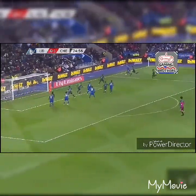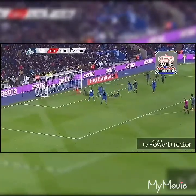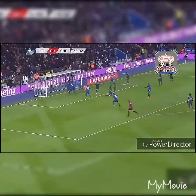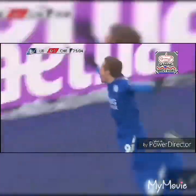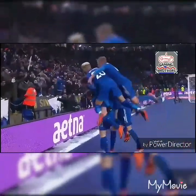Mahrez. Deflection on the cross. Vardy. Iborra again, must score, no! Vardy must score, yes! Leicester are level, and it has been coming.